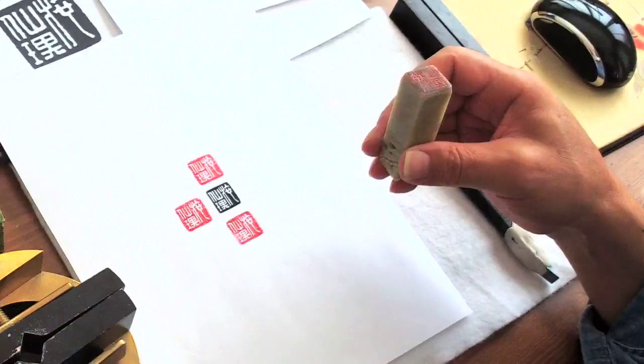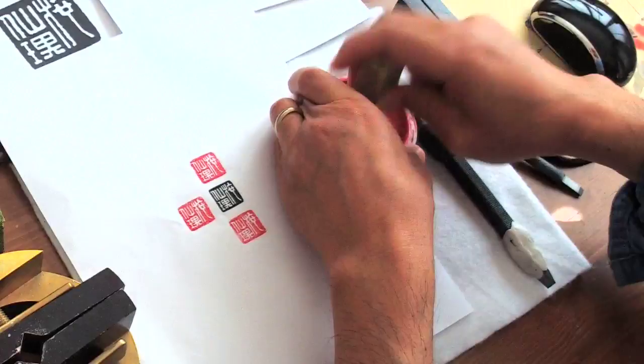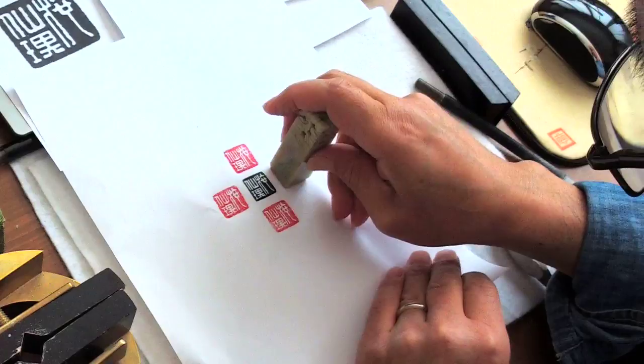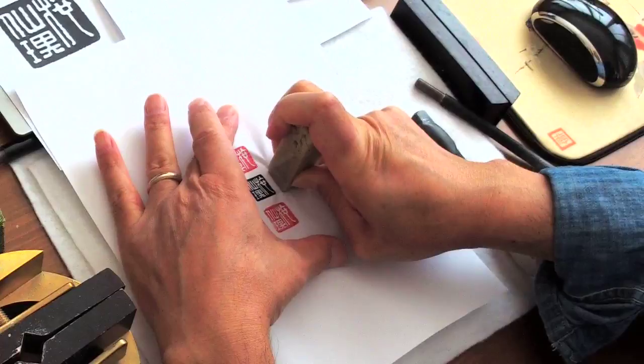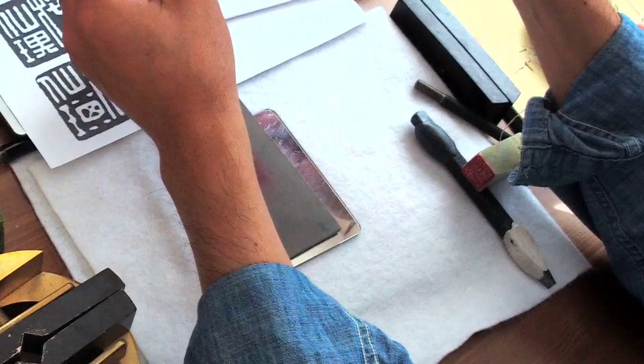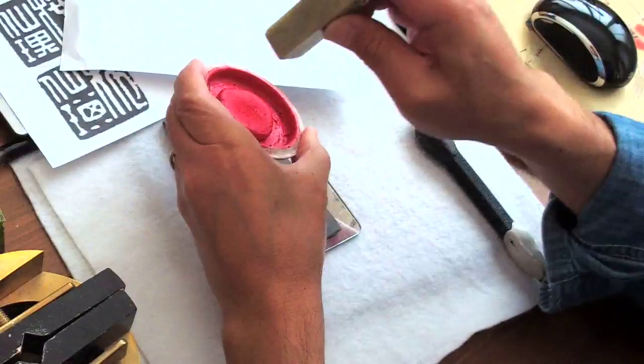Make a last imprint, I hope. So it's not solid enough, my loading is too fast, you can see. Because my ink is kind of old, you can stir it. I have a stirrer, I can do that later, it might help.